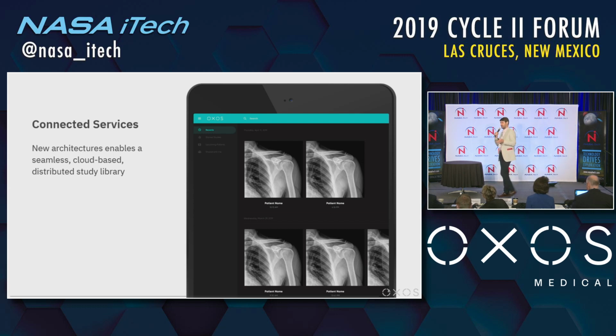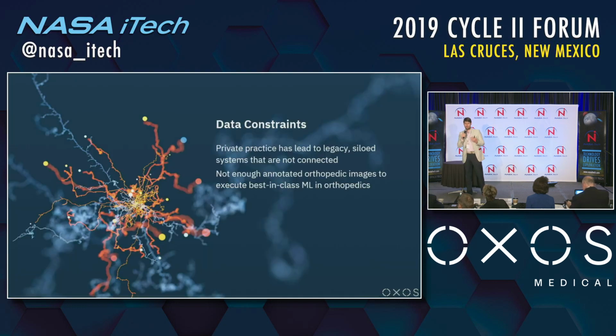But the thing that having this cloud-based service allows us to do is to sort of solve the data problem with orthopedic imaging. So when you look at other specialties like cardiology, oncology, pulmonology, those are all done inside hospitals, and there's a very rich available library of images that are annotated for these more modern machine learning techniques to be executed against. But with ortho, because of the way that it has evolved through private practice and having individual systems that are siloed and don't talk to each other, there's no good image set that's annotated that's available for us to do more modern workloads against.